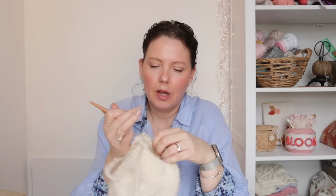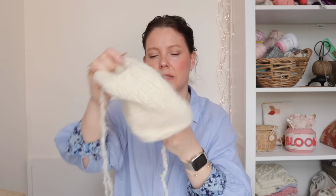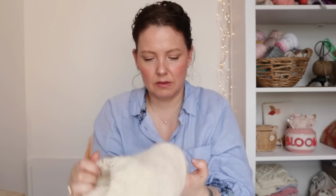So the only thing I did struggle with was I'd not worked anything in the round. I don't think so. Maybe I did a hat actually a long time ago. And I'd forgotten that because it said to work stockinette stitch or knit stitch, I think. So, are they the same thing? I guess they are. Anyway, I forgot that when you work in the round, you don't have to do the knit and purl rows. So for the first, I think I got 3 rows in, and I thought, oh, hello, why is this happening?